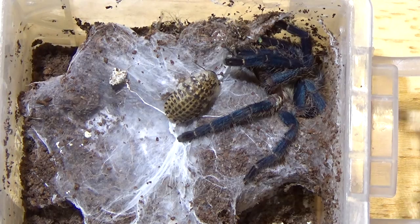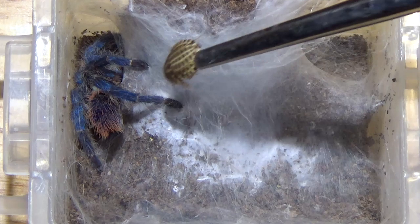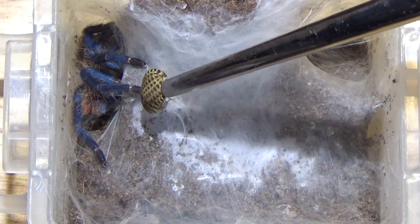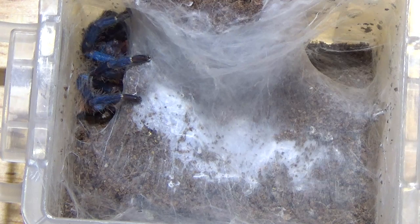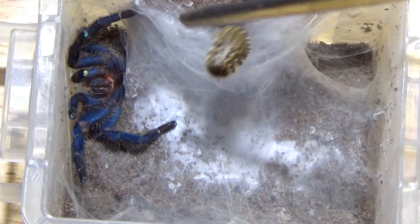Galeothele diamantinensis number two. And this one you can see just molted. And I was pretty sure it was not gonna be interested in food, but I wasn't really sure how long it had been since it molted. So I was gonna try just to see if I could get it to eat. And you can see by the fangs, they're not entirely black. So yeah, it's not gonna eat.